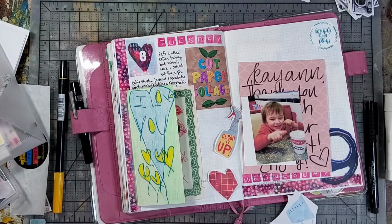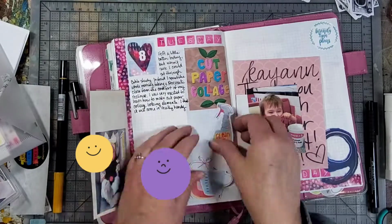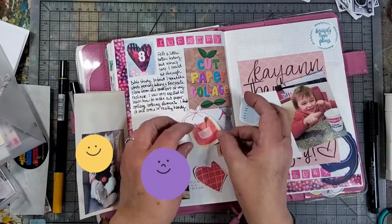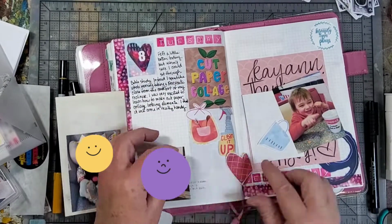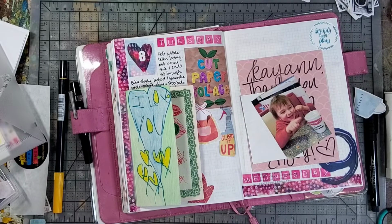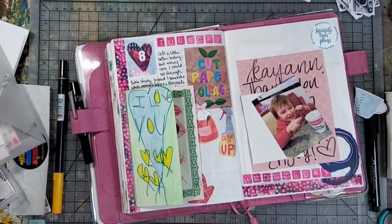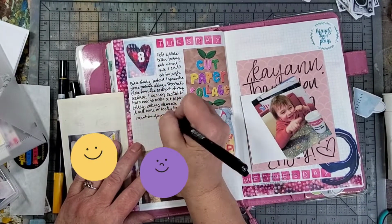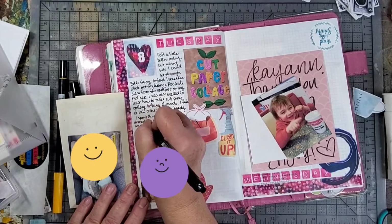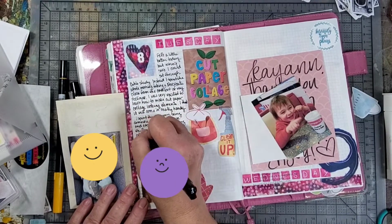I spent the afternoon cleaning house and cooking and things like that, so I found these little printables. The Clean It Up bottle is from one of my own Patreon printables, and then I had some baking ones, and I do not remember. They're a digital download from somewhere on Etsy, but I do not remember the shop name. If I find it, I'll put the link down below.